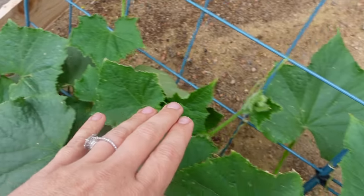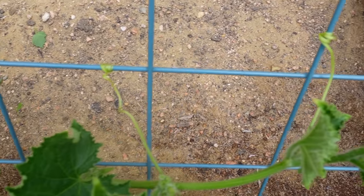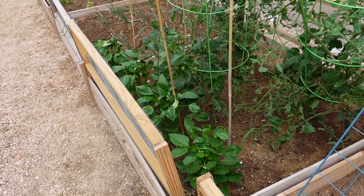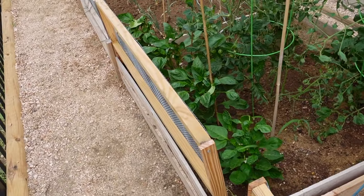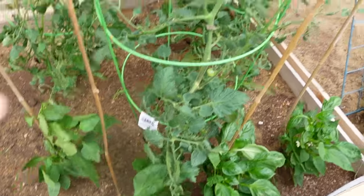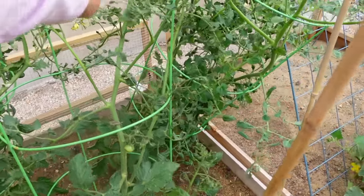I get so amazed at how these plants know just to attach like this, and then they just crawl up this thing. Now this is how you know I don't know what I'm doing. I put the cherry tomatoes and the peppers in the same flower bed together, and it's getting really crowded, but I think it's a little too late. We're gonna have to make do.